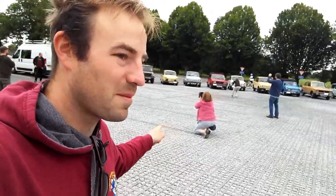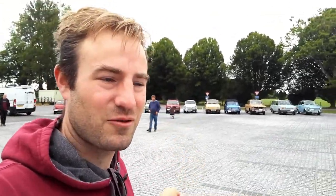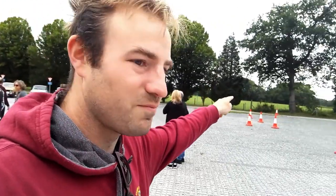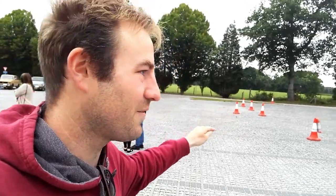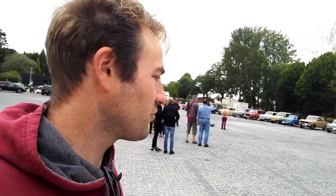You can see the club members of the IFA club are taking pictures of their cars against this backdrop. There might be one or two more cars to join us yet, you never quite know. We're going to go and have a look around the Jodrell Bank. Oh, I can hear a train. Can't see it. Okay, there's a railway line just the other side of that field. I don't think there's going to be any trains in this video, but we might hear the odd train pass now.